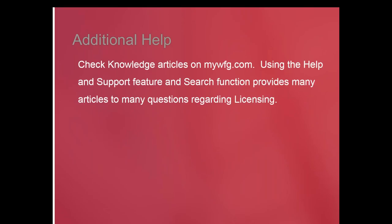For any additional help, you can always check the knowledge articles on mywfg.com using the Help and Support feature, and search functions provide many articles to many questions regarding licensing. To do this, all you have to do is go on mywfg.com via Help and Support and click on the feature. For example, if you're looking for an article under commission, you would just click on commission, and the knowledge articles will appear. All you have to do is select the questions that you're looking for. And if you do not find the answer to the questions that you're looking for, you can always submit a WFG support case, and that could be submitted by any agent.